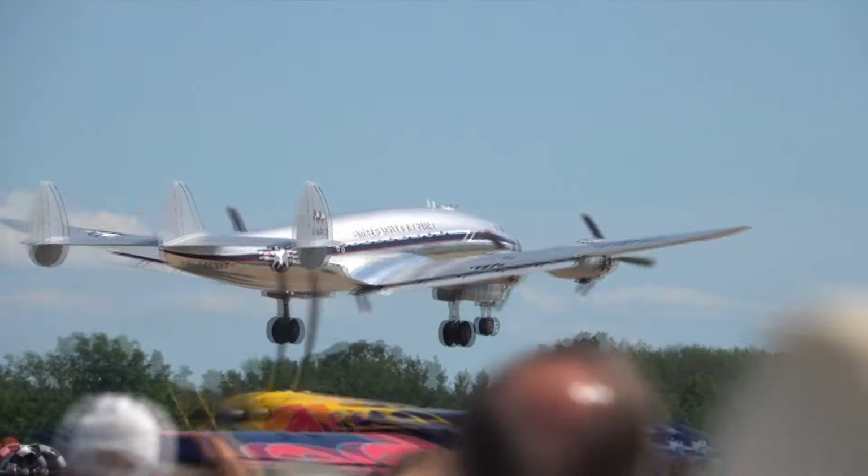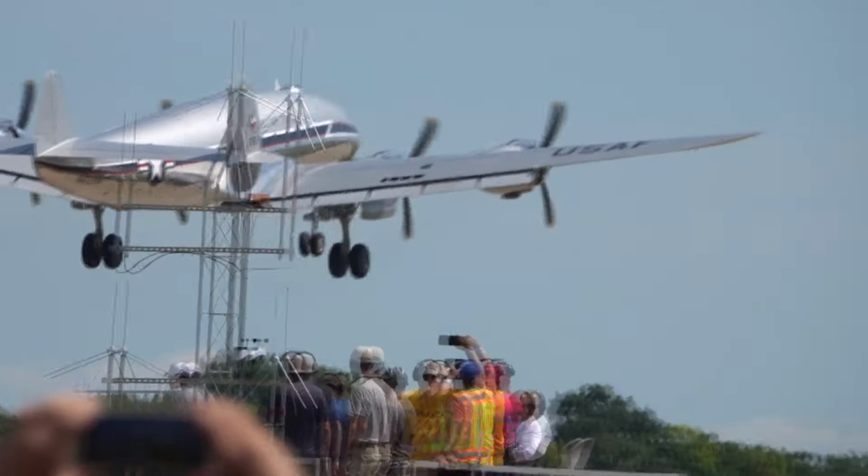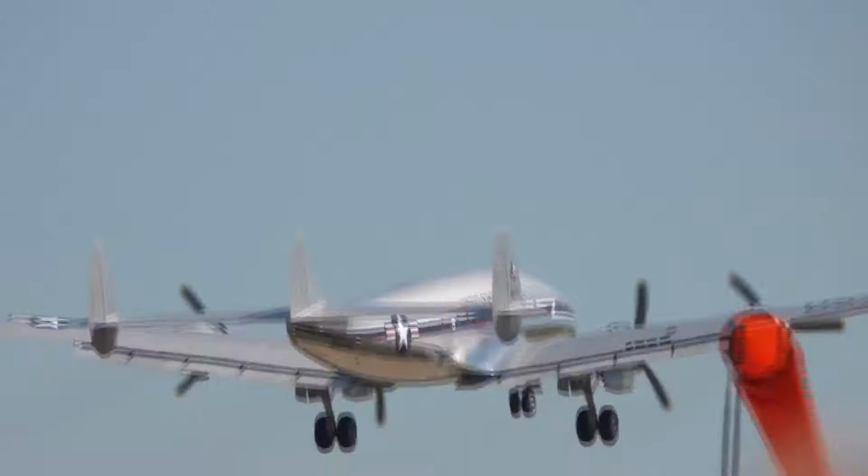Get up to 3,400 RPM. And on takeoff, we are forced to use greater gasoline.